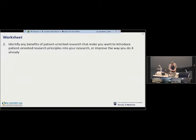So there's another question for you, please. Identify any benefits of patient-oriented research that make you want to introduce patient-oriented research principles in your research or improve the way you do it already. You have 3 minutes, and then I'll ask somebody to volunteer.